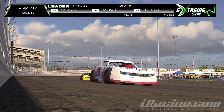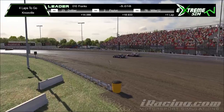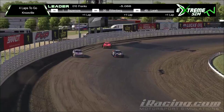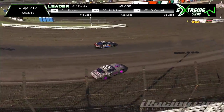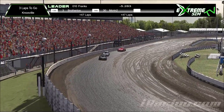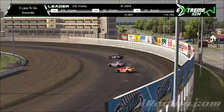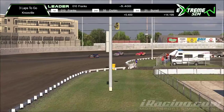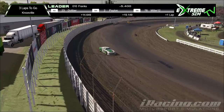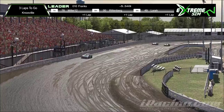There's some contact. He's telling Kurt, move, get out of my way, gotta go. Slides it in there, completely sideways. Kurt's running him hard there. Now he's gonna clear Kurt. He'll get back on track trying to get closer to that leader, but he's got quite a gap that he needs to make up. About a 5-second gap now, with 3 laps to go.